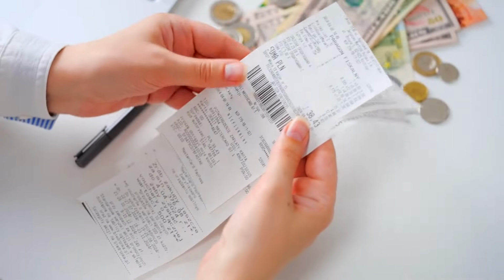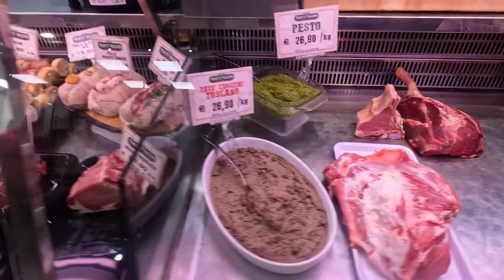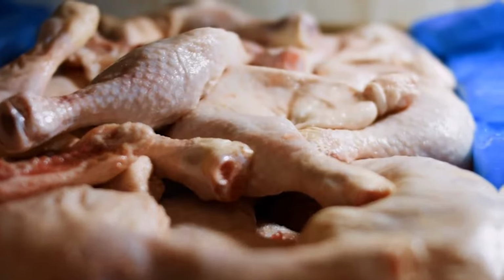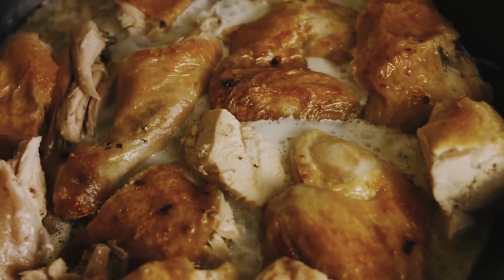Keep receipts and photos. Save lot codes and check FSIS/FDA recalls. Cold chain slips hide behind pretty labels. Skip puffed or leaky trays and short dates. If you open a sour-smelling pack, seal and return it. Don't try to cook it safe.